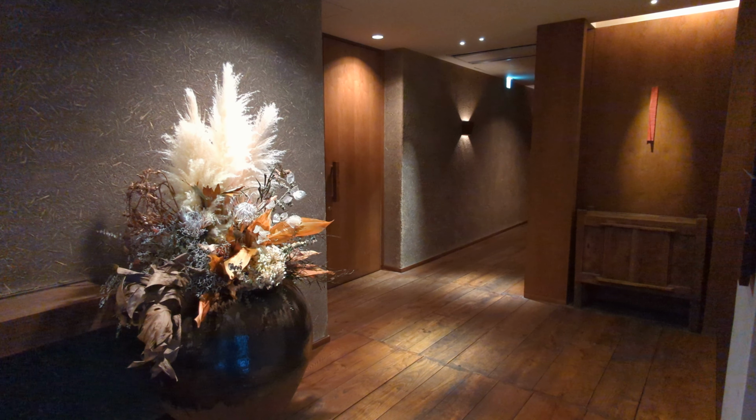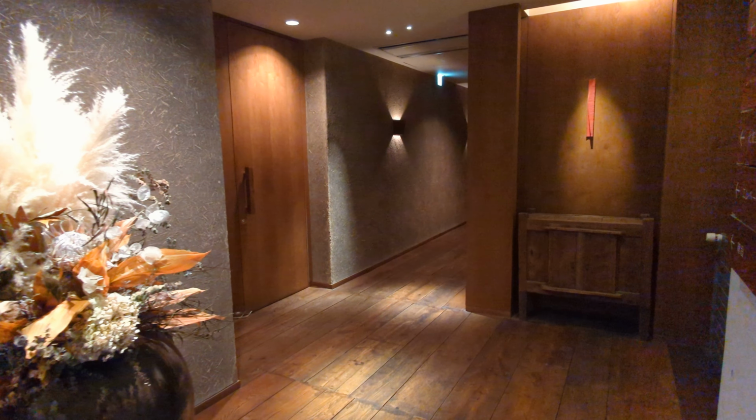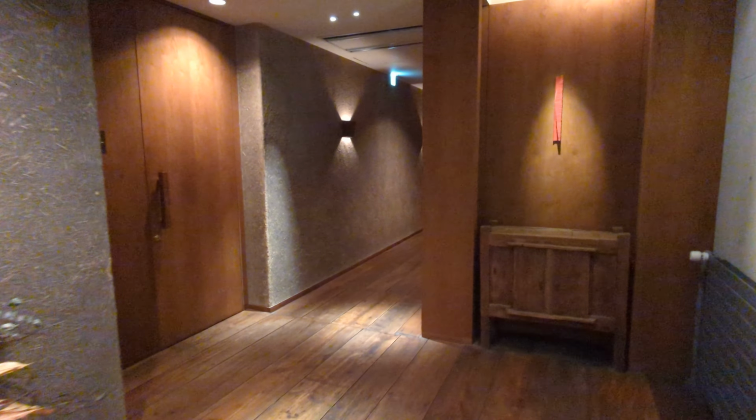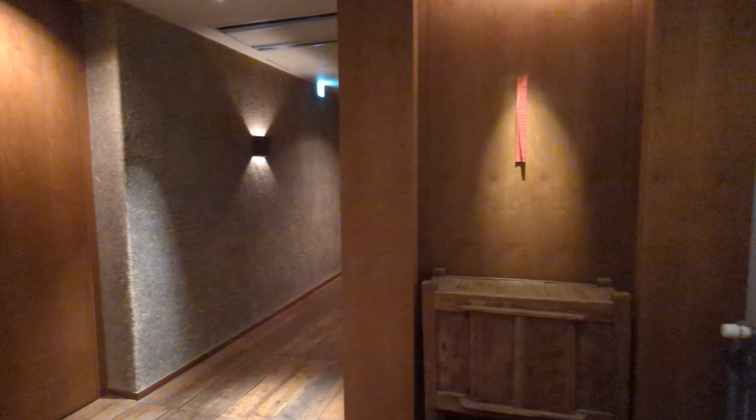We are in Kagoshima Prefecture in Japan, near Kirishima National Park. And this is a ryokan called Myoken Ishiharaso. It's in the Myoken Onsen area, hot springs. So let's take a tour of our room.